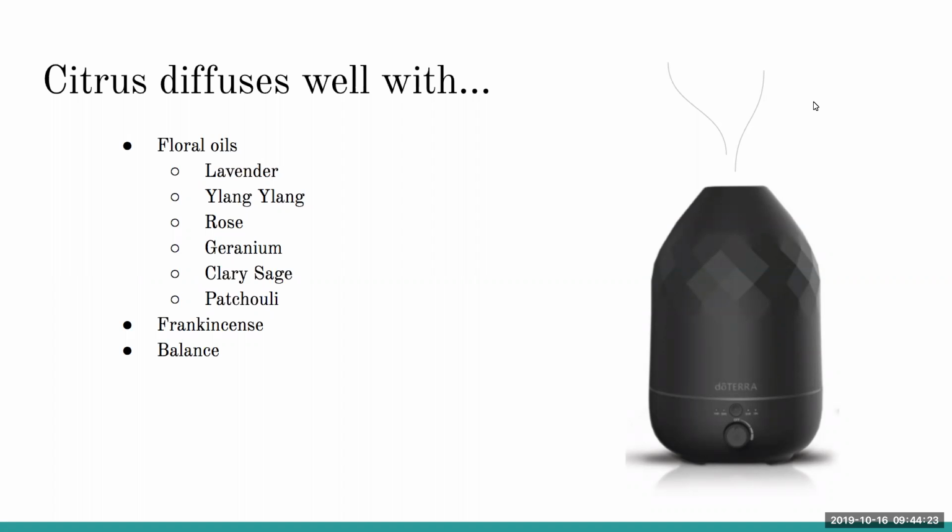So really play around with them. I mean, you never know what you're going to find. And I'm not certain with citrus oils, you can have a wrong blend. That's very true. Ginger would also be amazing with citrus.